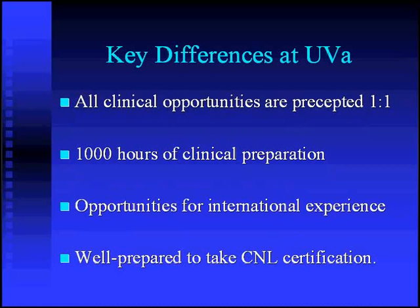Most other programs use group clinicals where it's one faculty member and anywhere from 8 to 12 students at one time in one place, but we're entirely one-to-one. We offer 1,000 clinical hours of one-to-one experience over the course of a 24-month program. That's a minimum requirement. Some students do more than that.